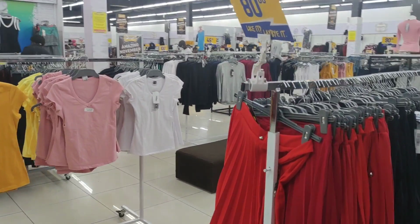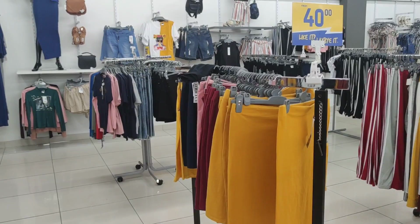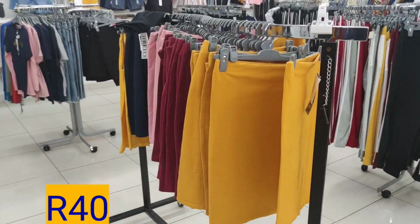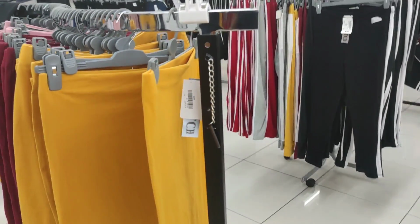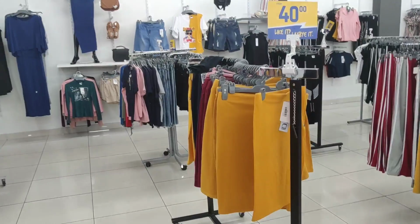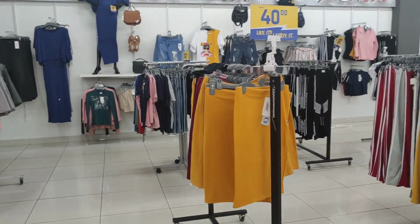So this is one of the best stores I've ever been into. It's super clean, as you guys can see. Everything is very organized and the prices are there for all of the items. On top of that, they have benches throughout the store.